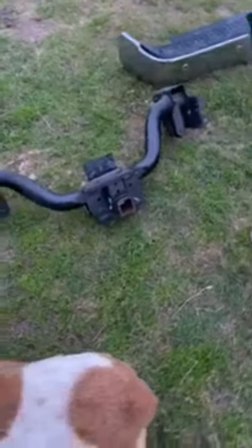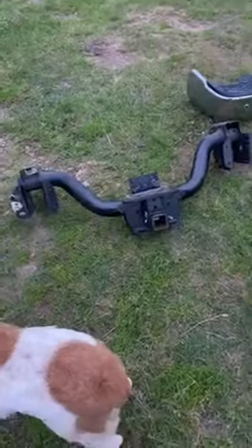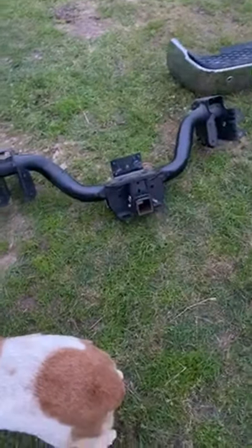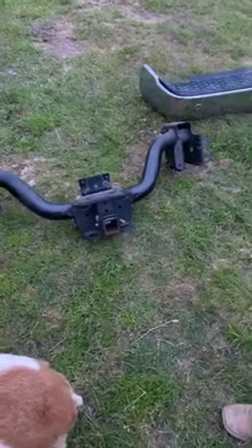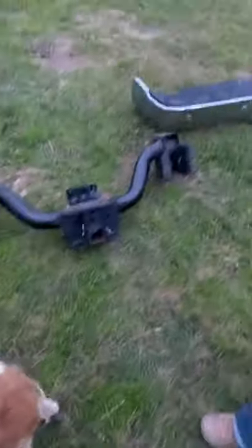And this is going to be tag 01. It's a receiver hitch for a 2500 2017 Dodge. I'm sure you can fit it on something else, too.